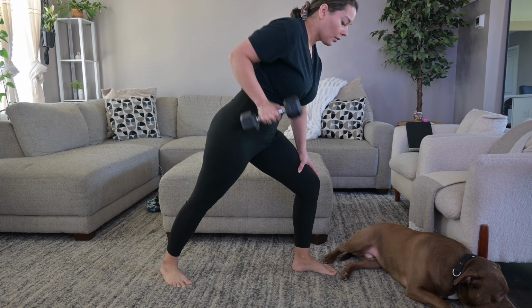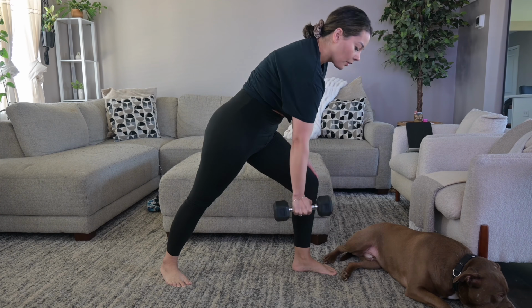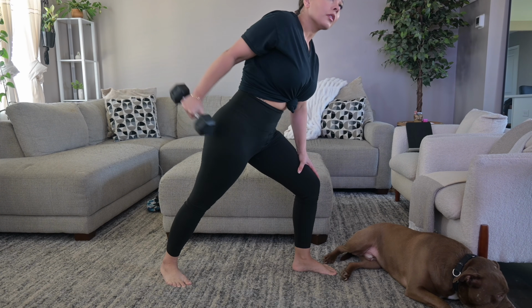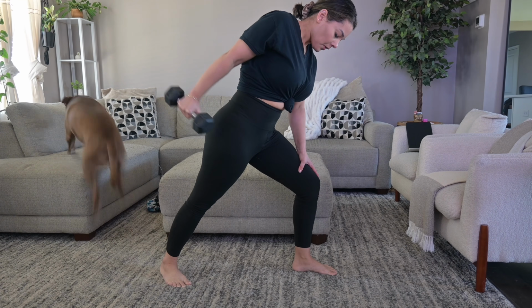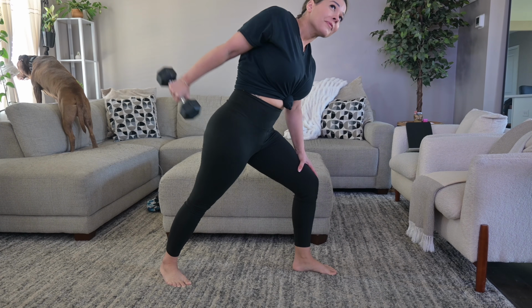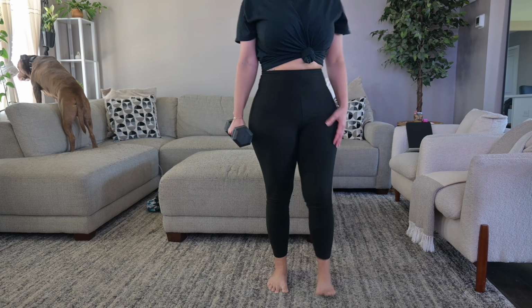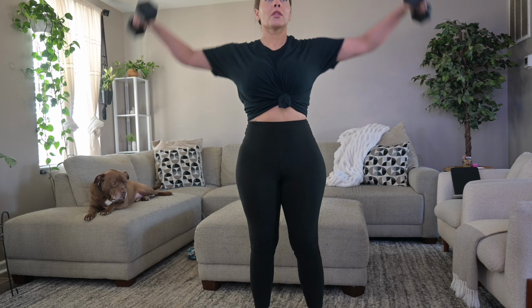This is 3. And 2. Last one, I want you to hold it back. And pulse. Little motion, up and down. Let that tricep burn out. You got it. Just 10 seconds. 4, 3, 2, and 1. All right, we'll grab that other dumbbell again. Her balance and her core strength right now. And 3, 2, 1.